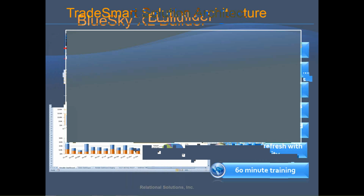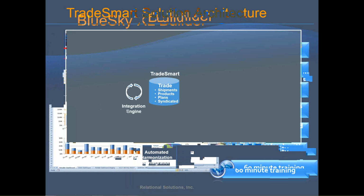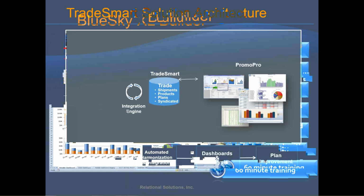The TradeSmart architecture leverages the smart solution architecture, and it brings data together from your trade planning along with shipments, consumption, master data, forecast, and cost of goods sold. It transforms all those sources into a common data type, aligns the data for internal reporting and retailer reporting, and presents you with reports that show you how your promotions are performing. In addition, you're able to create ad hoc queries and even compare promotions with historical promotions.